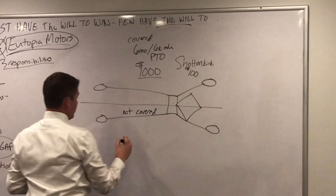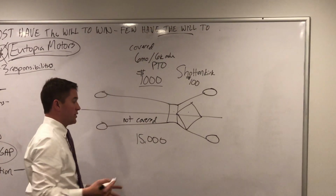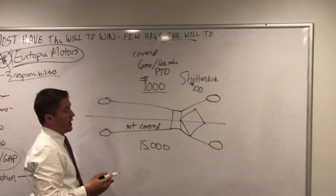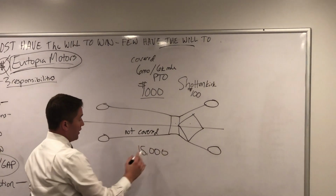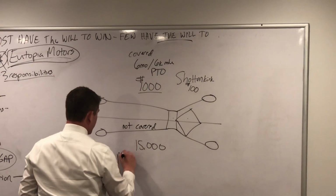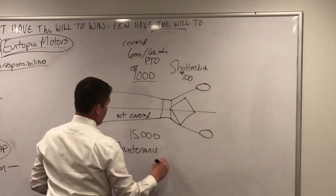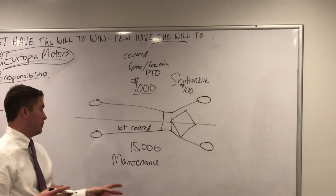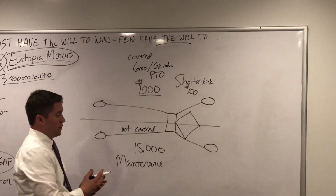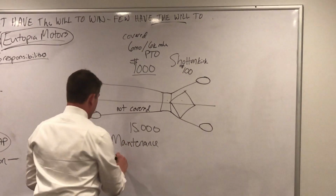Now I'm going to get into what's not covered. There are roughly 15,000 parts on the vehicle that are not covered under that. So those are going to kind of be your major mechanical, your high-tech components, some of your electrical components will not be covered under this. Also, what is not covered is your general maintenance. So when I say maintenance, typically we think of oil changes, tire rotations. Above and beyond that, it's going to be belts, hoses, brake pads, the battery, all the things we've always had to pay for as part of owning a vehicle.